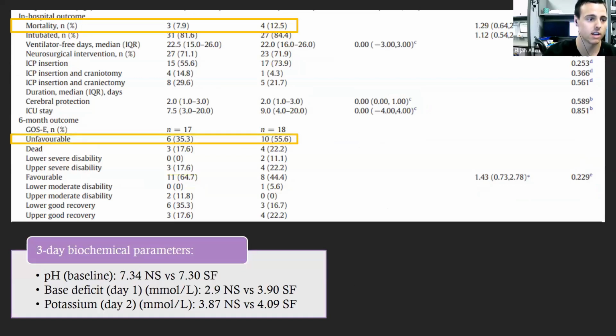So you can see in the unfavorable group, or in patients who were discharged with an unfavorable outcome, it was lower in the NS group versus the sterofundin group. And then in patients who were discharged with a favorable outcome, it trended towards favoring normal saline over sterofundin. Once again, these results were not statistically significant.